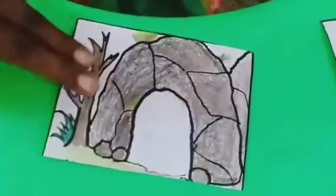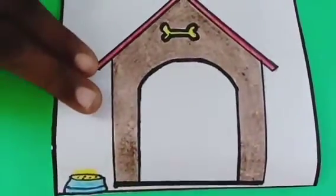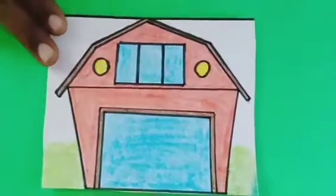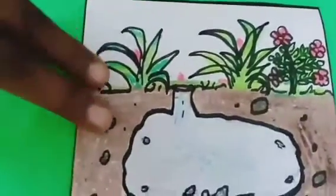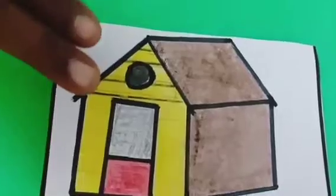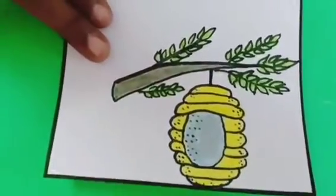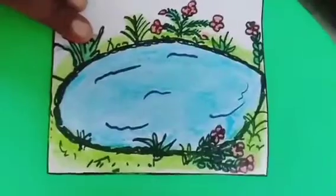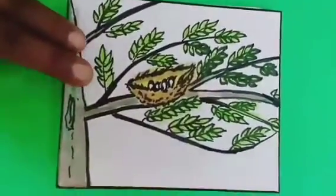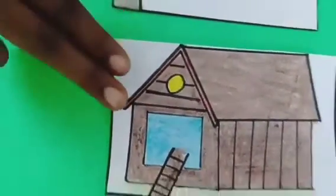Den. Kennel. Shed. Burrow. Stable. Hive. Pond. Nest. Coop.